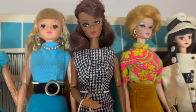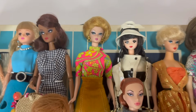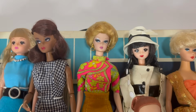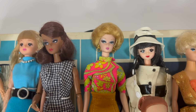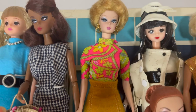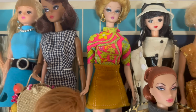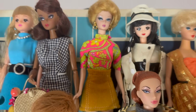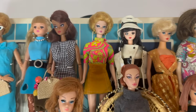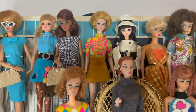She's so pretty. Next to her is another Silkstone we featured recently on this channel in the wig video. I love her because of the wigs mainly, and also of course she has that vintage face. That is my favorite. She's wearing a vintage, I think that might be a Francie shirt and a skirt that I made. I think she's wearing green go-go boots too, if I recall correctly. I love her. I think she's a great doll, and I don't think I paid an outrageous price for her when I got her at the time.